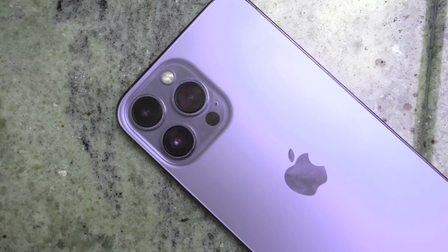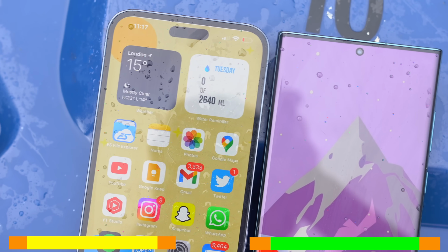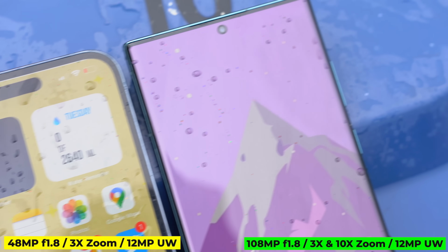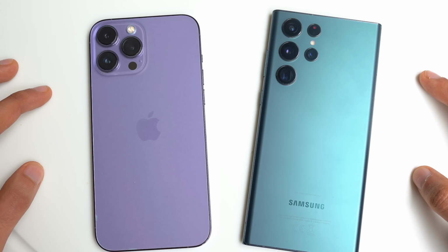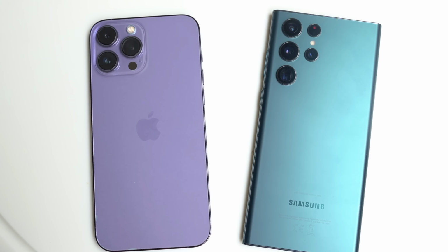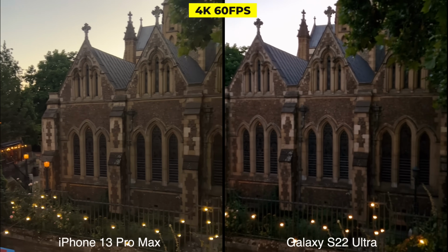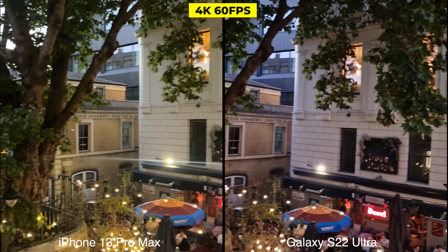Let's talk about cameras, because this is where Apple has the biggest change in my opinion. We've got the new 48 megapixel camera that is taking on the 108 megapixel sensor of the S22 Ultra. According to Apple, this new sensor brings 2 times better low-light performance compared to the iPhone 13 Pro Max, which already gives the S22 Ultra a tough challenge when it comes to the low-light performance, especially in video.